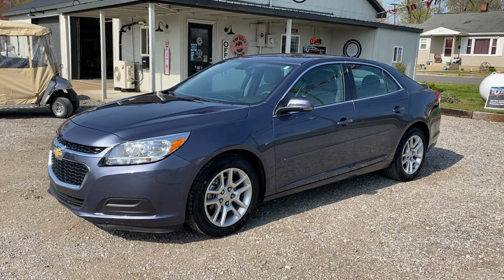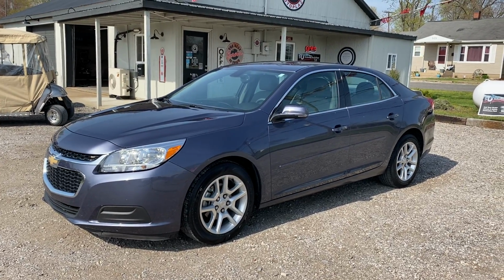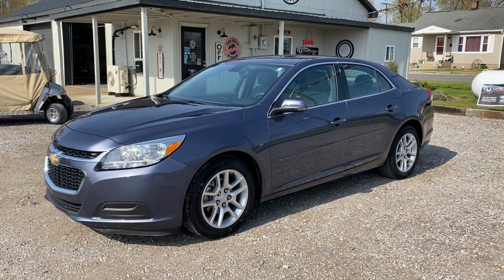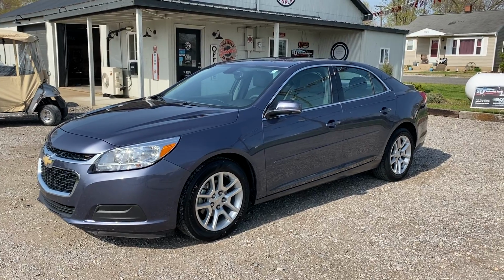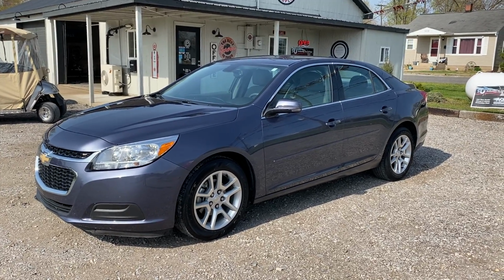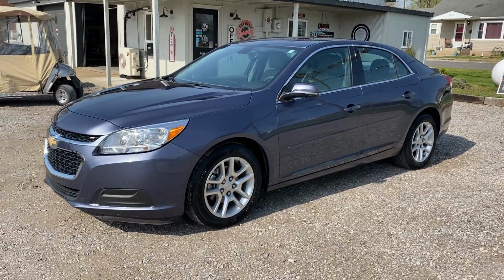All right, guys, this is Ninth Street Auto Plaza in Mount Carmel, Illinois. Today I'm going to show you a 2014 Chevrolet Malibu LT. It has a 2.5 liter four-cylinder engine. It only has 26,000 miles on it. It is a clean Carfax and a one owner.